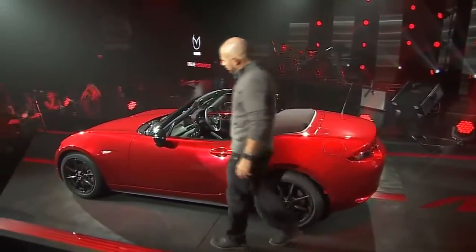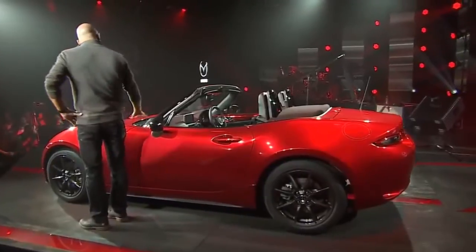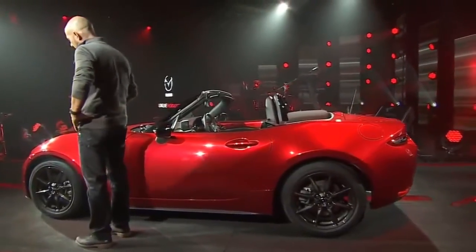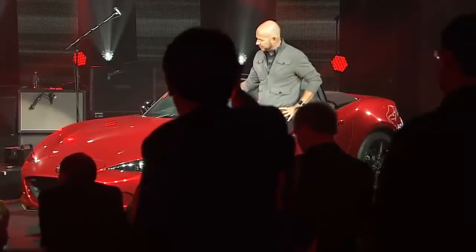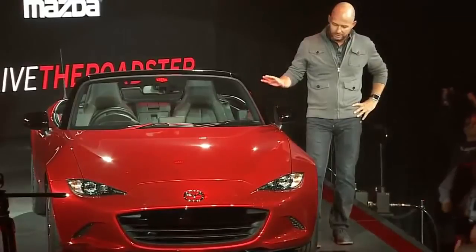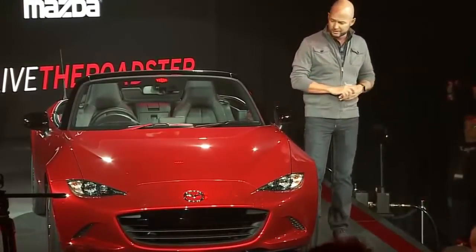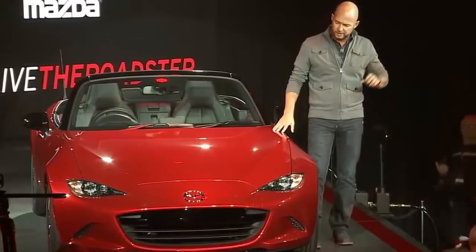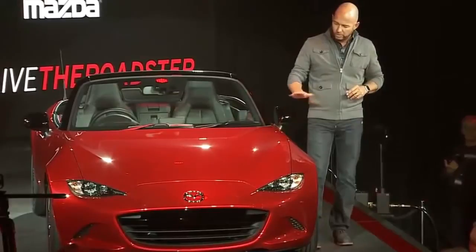Starting with the front of the car, I mentioned the car is ever so slightly wider, but more important, it is lower without compromising interior space at all. And we've managed to get the hood of the car just impossibly low, in my opinion. It's hard to tell probably from where you guys are at. You'll have a chance later on to see another car outside at normal height.